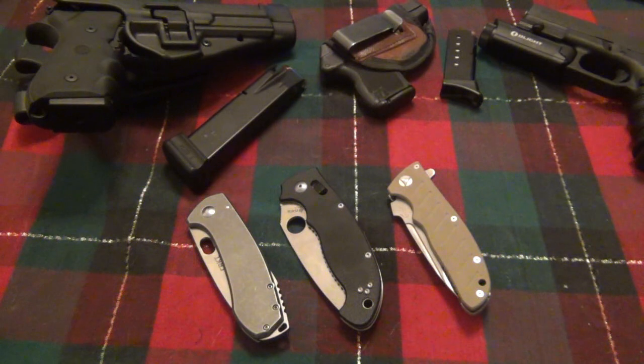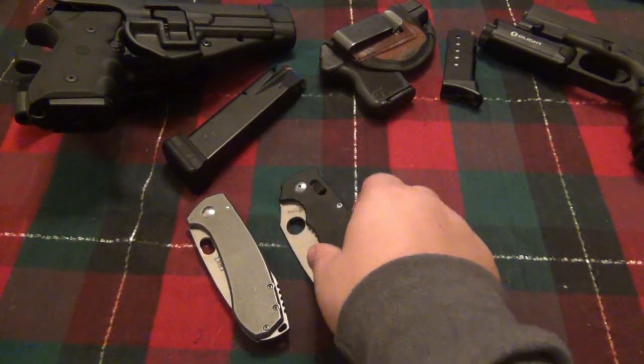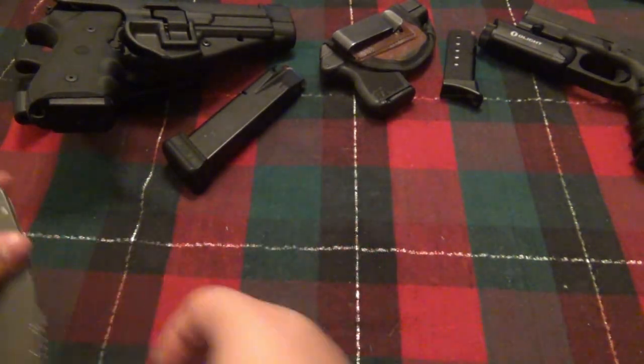And then for the collectors and the people who invest more money in knives, the enthusiasts out there, I do have the XM18 review that's going to be coming up soon. So I don't know exactly when as far as time frames, but if you just kind of like the more expensive, higher end knives, you could stay tuned for that as well. But that pretty much covers the blade situation, and we're down to the guns.